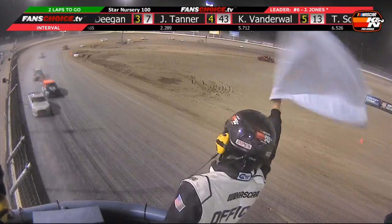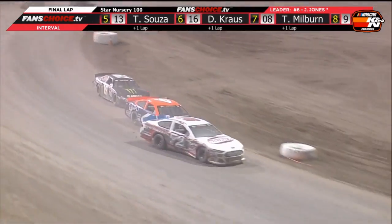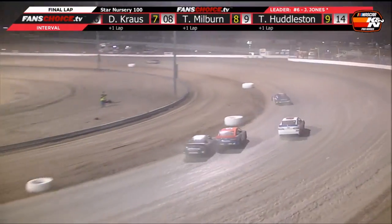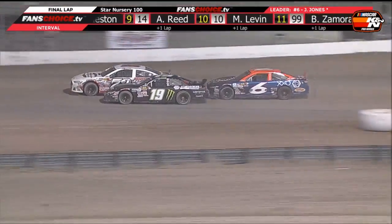White flag is out, and Jagger gets chopped off by this car. He doesn't have room to go. This is it, and look at Haley Deegan making the move underneath, 3 coming out of turn 2.